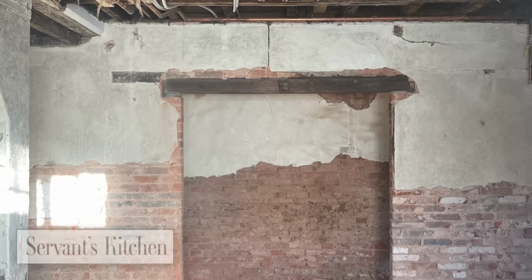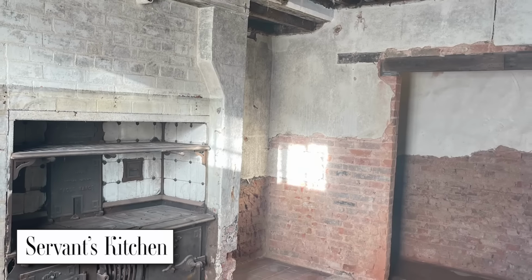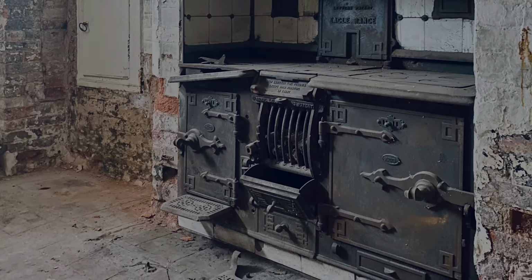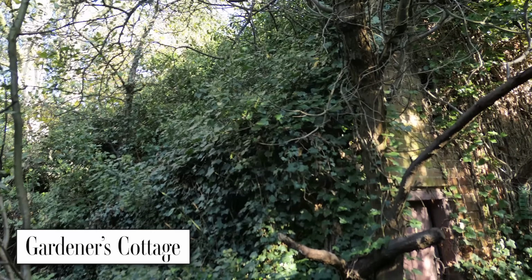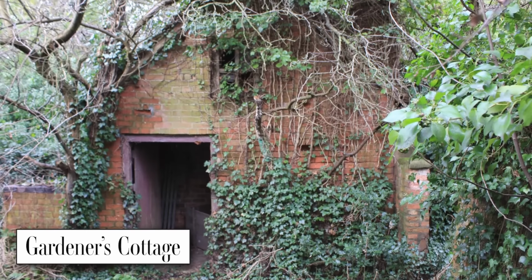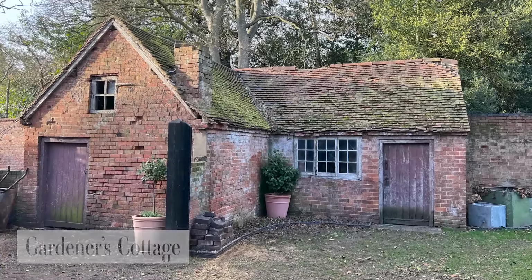What we couldn't tackle this time around was the original servant's kitchen, which had too many structural issues and a beautiful cast iron range that would cost a fortune to restore. The gardener's cottage we could not see whatsoever. It was absolutely covered in ivy, so it was such an exciting moment to be able to uncover it and see what the hell we bought.